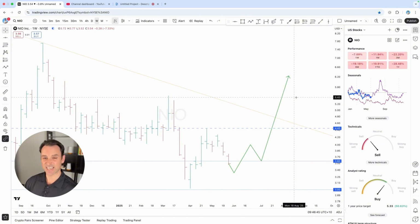It could be a significant reduction in losses. Perhaps they cut the losses in half. Perhaps sales double. Perhaps the ET9 and Firefly sales really look strong for the next 2 quarters. Or perhaps NIO will announce a new partnership deal which will shore up finances for the next 2 to 3 years. There's lots of things that could happen that could be the catalyst for a breakout.